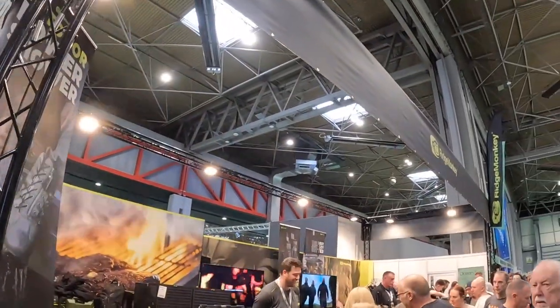So one thing we've got left on our list is to find gadgets. Now we're going to go around the stalls and have a look at some gadgets, but I think I've got a good place for us to start. So we're starting at the Ridge Monkey stand. Now everyone knows Ridge Monkey's fantastic, but I think they've got a few other gadgets as well. Shall we have a look?